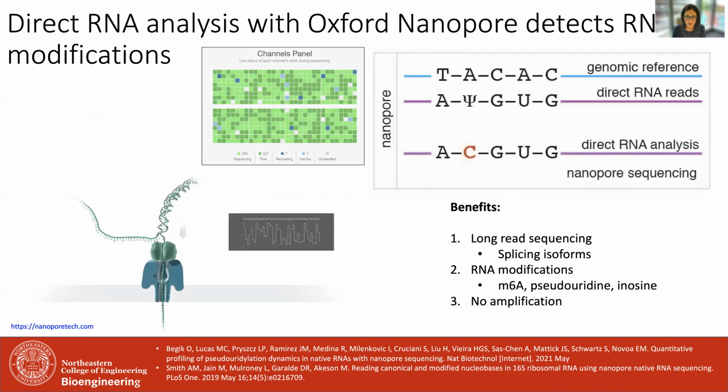So briefly, the way that this works is that your RNA is reverse transcribed to form a duplex, and it unwinds as it passes through the nanopore, and the bases, as they're passing through, are going to interrupt the current in a unique way. And that's what you're seeing here. You're seeing the current distribution as each individual base passes through the pore. And that's how you can tell the difference between different base modifications. So a uridine passing through is going to have different current properties than the pseudouridine passing through.